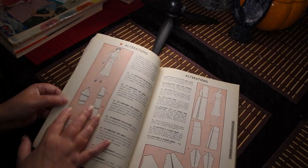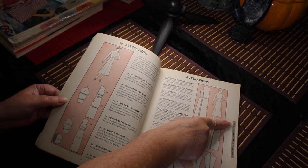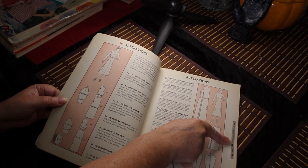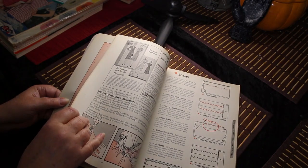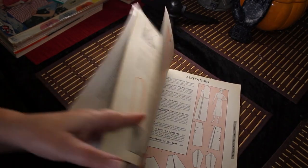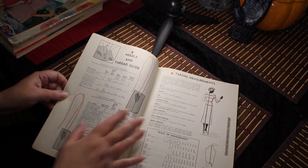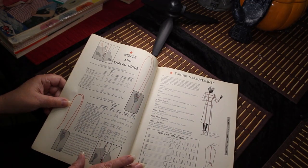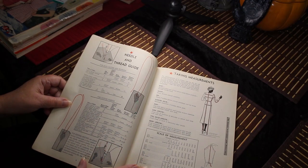Alterations. There's a bunch of pages in here on alterations. Also, I just noticed this before. I don't know why I didn't notice this before. Dewberry Patterns of Economy. Yeah, I didn't even notice this before when I bought this. So that's interesting. Okay. How to take your measurements, which from doing Haslam and looking at this, they're pretty much the same measurements you would take when you're doing your drafted home Haslam.